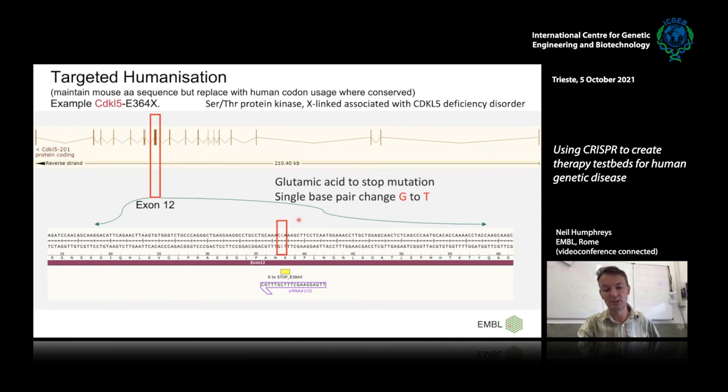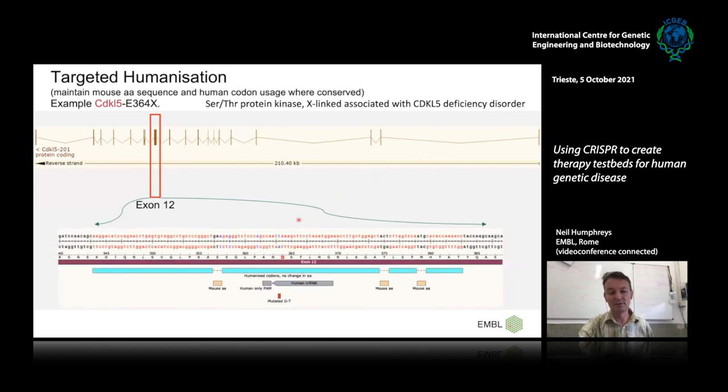These genes are pretty well conserved between mouse and man. But the strategy really was to try and humanize quite a large chunk of that. In the grand scheme of things, a fairly small area, but quite a few amino acids up and downstream of the point mutation, to give the researchers the tool to perhaps use this mouse model as almost like a landing area of humanized sequence that they can design intervention strategies for using CRISPR. And this was indeed the case.